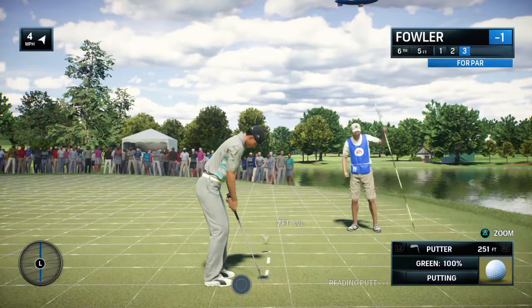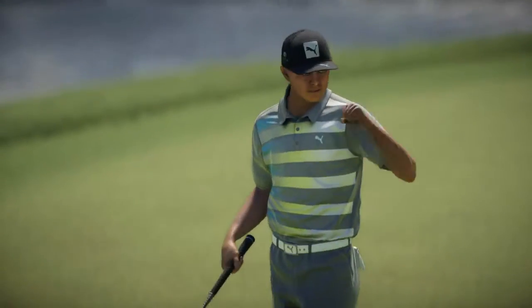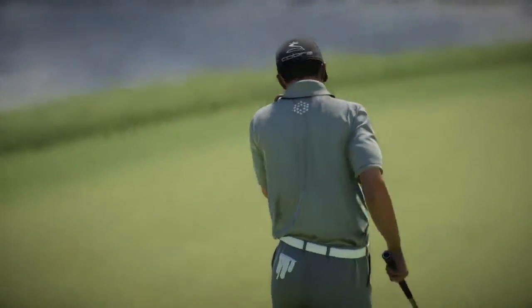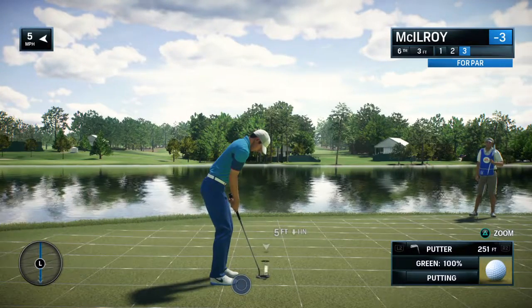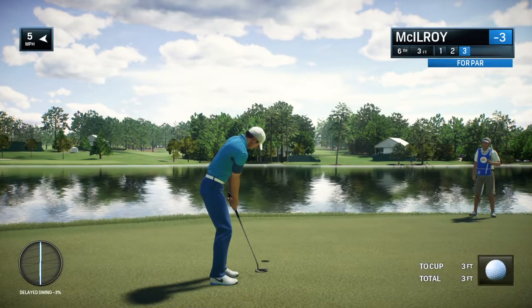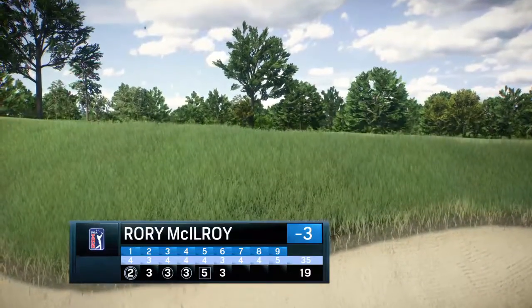This for par. Those keep the round going, those par putts. He can really get red hot with a putter. Let's see what McIlroy does. Routine stuff for Rory, that's a par. We're at the 7th now.